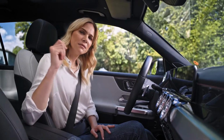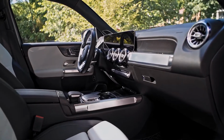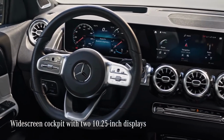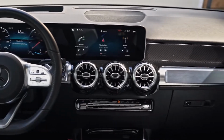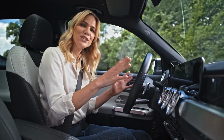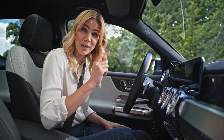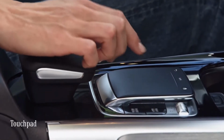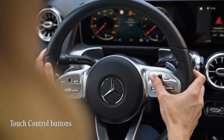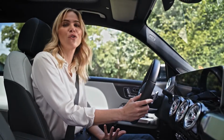The infotainment systems in the new Mercedes-Benz cars are just some of the best I've seen so far, and obviously this applies to the GLB as well. This is called the digital widescreen cockpit, and I really love how this futuristic look just blends into the classical backdrop of the car. Inside you have the MBUX, which stands for Mercedes-Benz User Experience, and you can access it via the touchpad down here, the touchscreen up here, or the touch control buttons on the steering wheel. And you can talk to it, which is incredible.